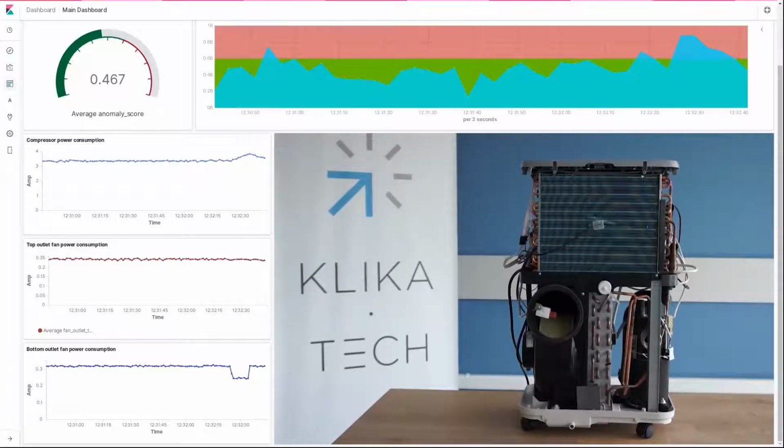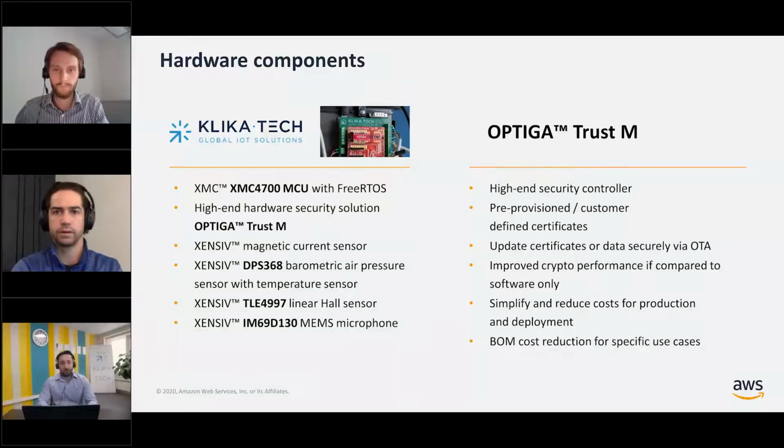Okay, let's move to the other slide. On this slide, we would like to describe the hardware that we use in our solution. First of all, we use the Infineon XMC4700 MCU. It is based on ARM Cortex-M at 144 megahertz. The board has 2 megabytes of flash and 352 kilobytes of RAM.